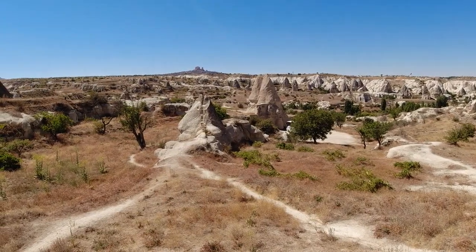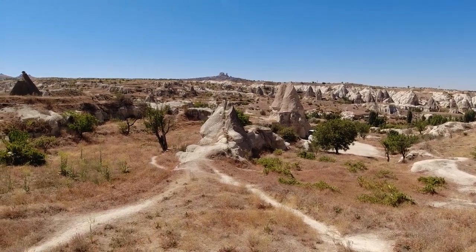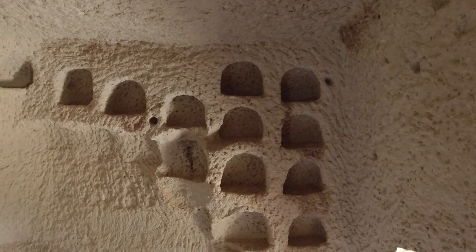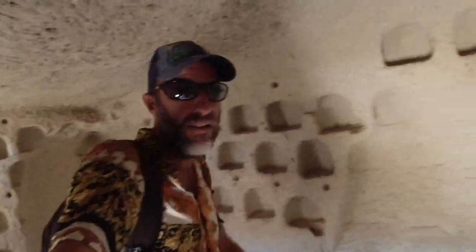So that is the cave church. 20 Turkish lira is just $1, so very affordable. And I'm now inside one of the free caves, as is the case with most of them scattered all throughout the region. You can just go hiking and find cave after cave after cave that is outside of the pay area and free to go inside.